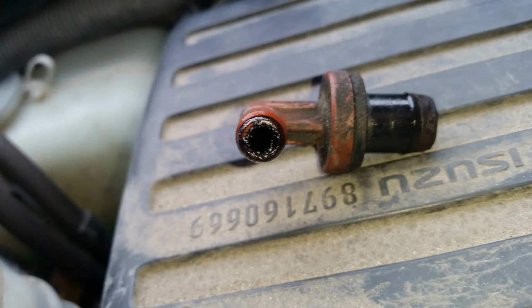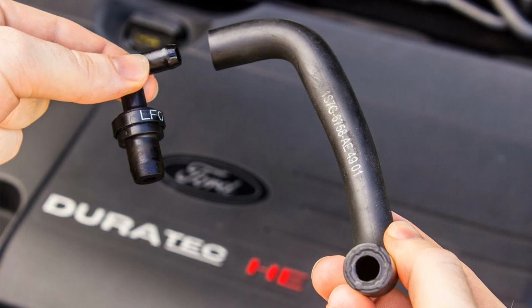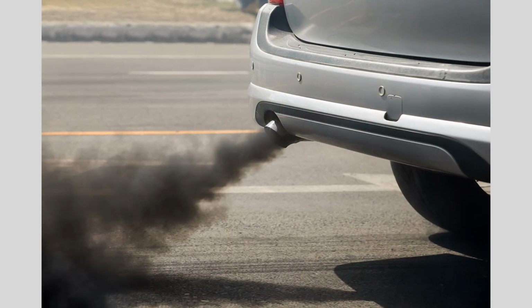Common symptoms of a bad PCV valve. Now, let's get into the symptoms you might experience if your PCV valve is failing. Rough idle. If your engine is idling roughly or stalling, a faulty PCV valve could be the culprit. This happens because the valve can disrupt the air-fuel mixture.